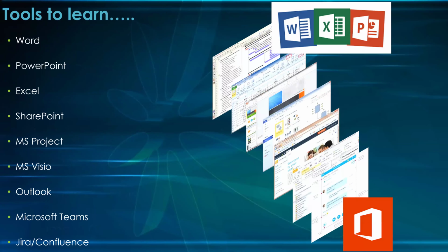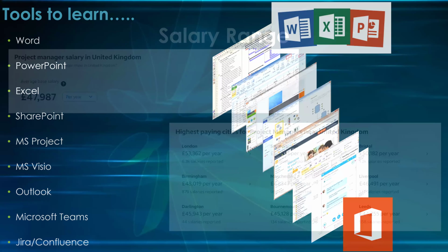What are the tools we will be learning in this particular training? Word, PowerPoint, Excel, MS Project, Visio, Outlook, Microsoft Teams. If we're able to, we'll definitely be doing Jira and Confluence as well.